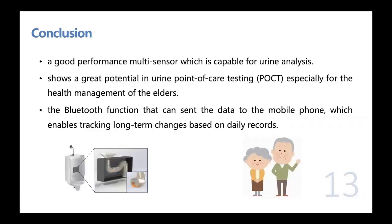In conclusion, this device achieved a good sensitivity and linearity for detection of glucose, sodium, potassium, and pH, which is capable for urine analysis. And this device shows a great potential in urine point-of-care testing, especially for health management of the elders. It also has the Bluetooth function that can send the data to a mobile phone, which allows tracking long-term changes based on daily records.